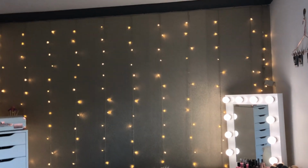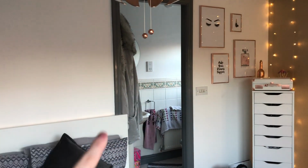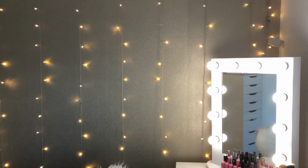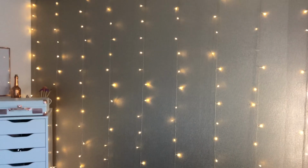As you can see, it's wallpapered gold, and the rest of my room is obviously white, and all of the detailing and that is grey. But I wanted just one wall gold, so this is like my backdrop for my videos, kind of. I change my backdrop all the time, but I think I've got a fixed backdrop now. So on the back of my wall, I've obviously got these waterfall lights.